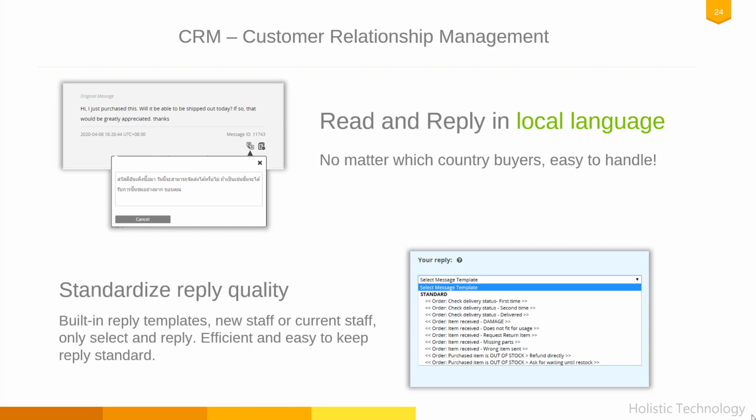Other than convenience and time saving, one of the key advantages is the quality of replies. Now, no matter which staff member replies, you don't need to worry about any unnecessary problems owing to inappropriate staff wording. Maintaining a good company image is also easier.